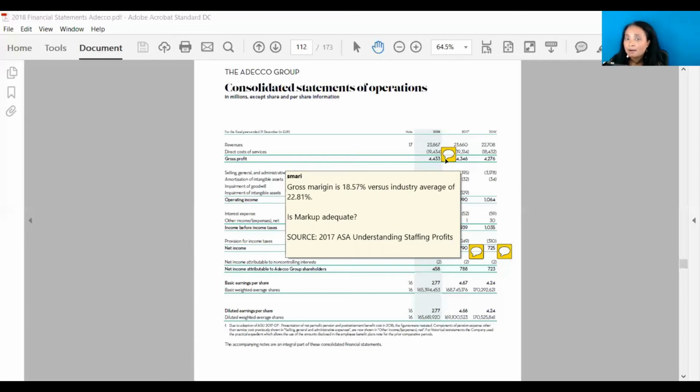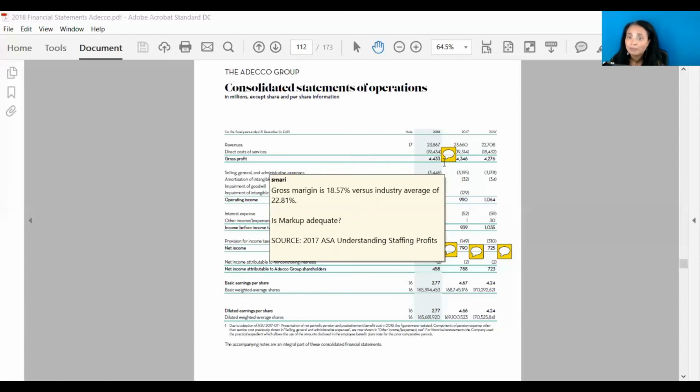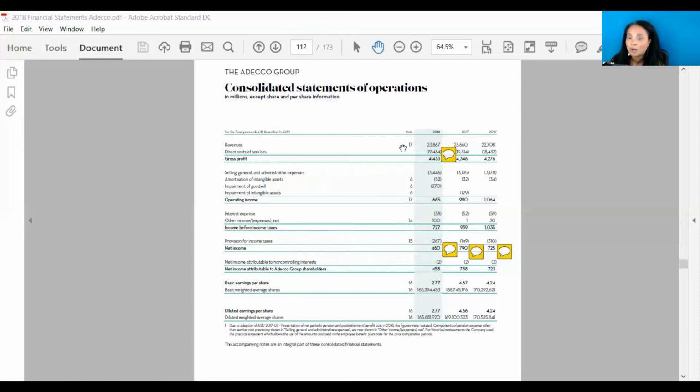Something else I want to point out is when I'm looking at the gross margins, I'm computing this based upon the gross profit percent against total revenue. Adecco's gross margin is 18.57%. However, when I compare it against the industry average in 2017, from the American Staffing Association, the industry average was 22.81%. So that means that Adecco is selling their services at a lower markup than the industry. So they are really hoping that they have the volume, it looks like, and that if they reduce costs, they'll have volume. And I want to point out, we do have a great video on understanding staffing profits and really understanding the impact of markup and discounting your rates in one of our videos on YouTube. So definitely take a look at that, look it up, because it is a serious consequence. And you can see that with Adecco, they have to sell more services in order to have the same profit, at quite a substantial rate.